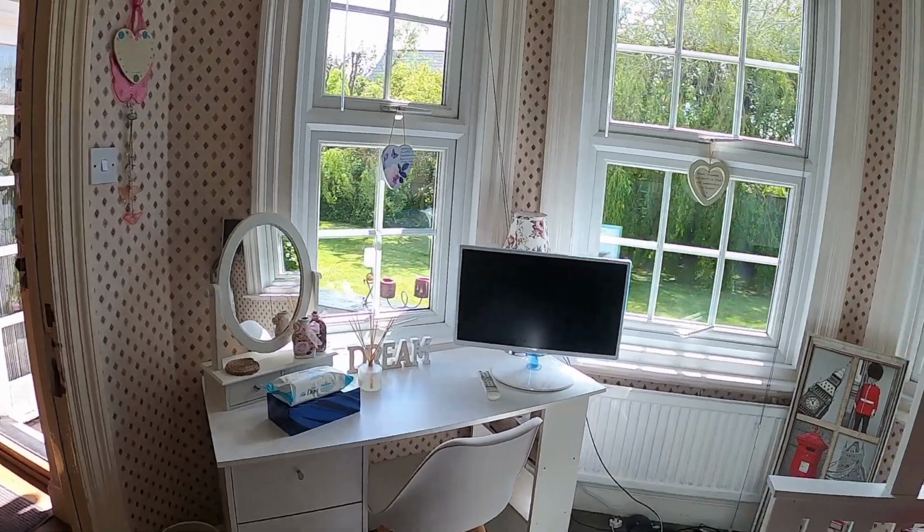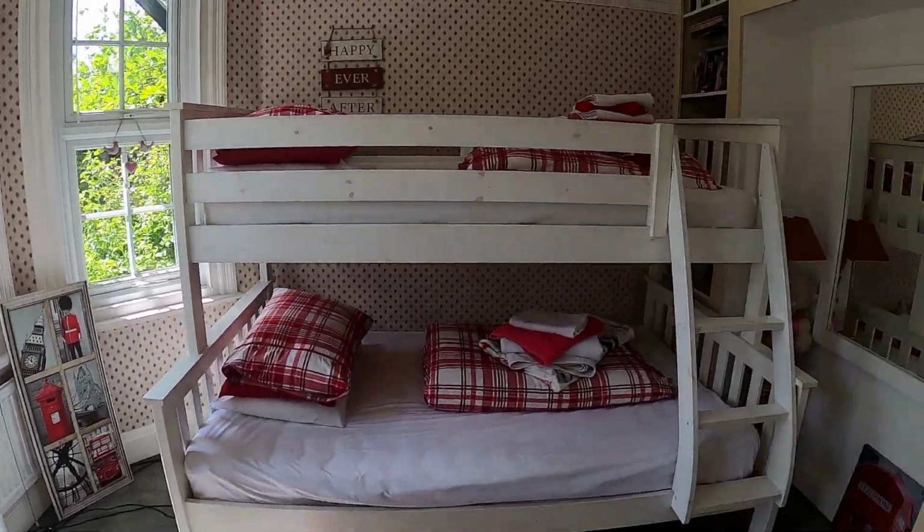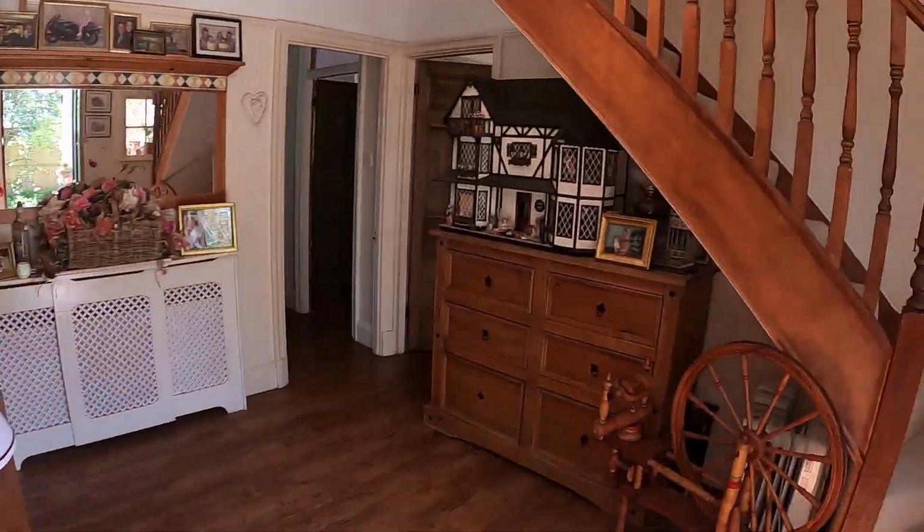What we'll do now is we'll just head through the main entrance hall, and we'll go and take a look at another one of the bedrooms.